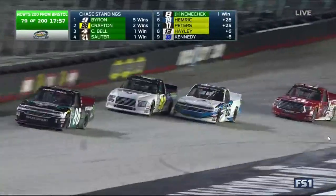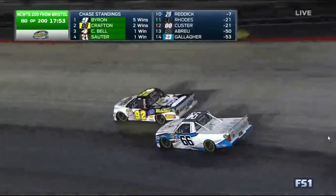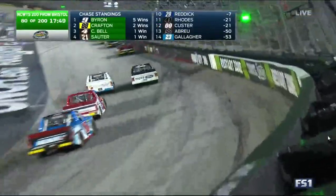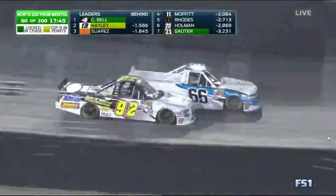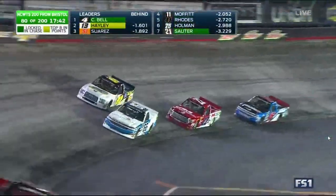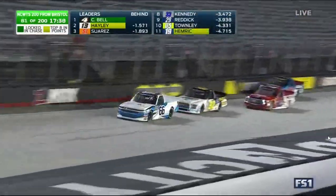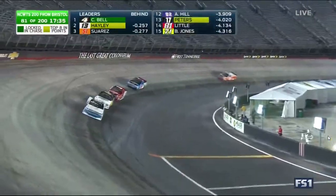Matt Crafton had an amazing year last year. He had double the wins last year at this time than he does this year, but let's get all that bad luck out of the way and get ready for that chase. Look at Jordan Anderson digging down on the bottom of the racetrack, trying to take that spot away from Parker Kligerman. These guys have got to go. They're over a half a lap behind and in jeopardy of losing a lap. Austin Wayne Self in that 22 right there behind Kligerman.